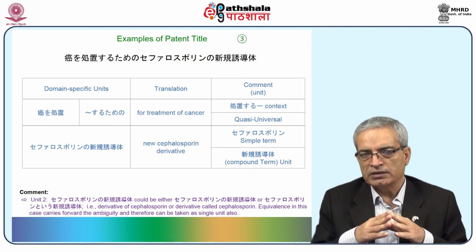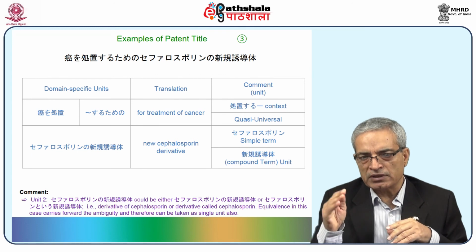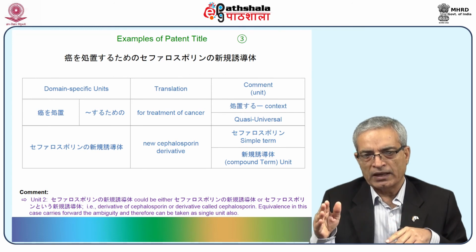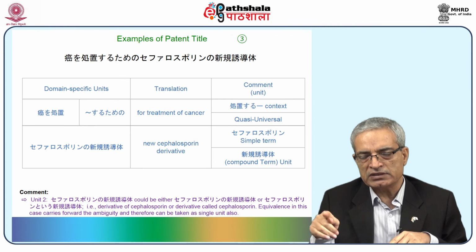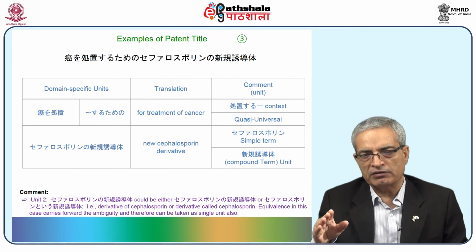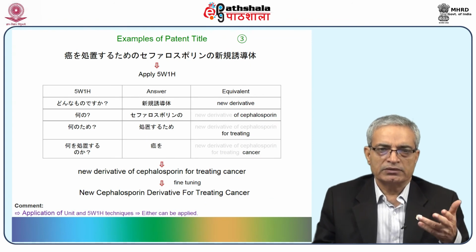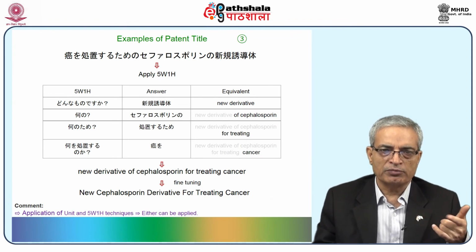In one case it is saying that something called cephalosporin, and in the other case it's giving the sense of no, that is off. So that ambiguity is there. If we translate it as new cephalosporin derivative, that ambiguity is taken care of, it is taken forward. The next example, it's the same example we are trying to apply now.